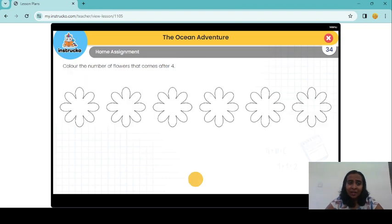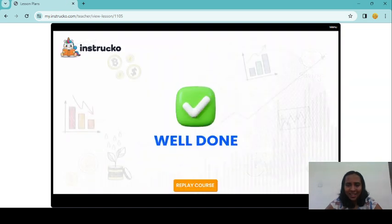Wonderful. Color the number of flowers that comes after four. After four. Okay. One, two, three, four, five. Is it so? Yes. Well done.